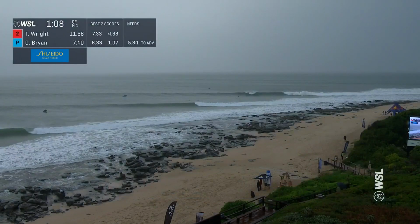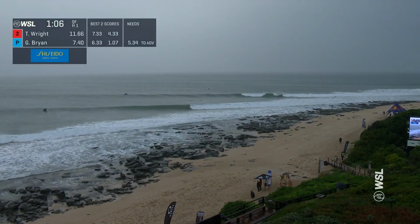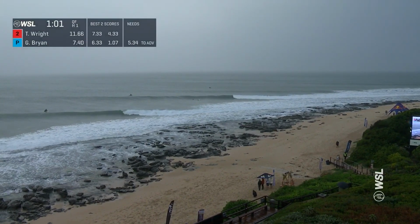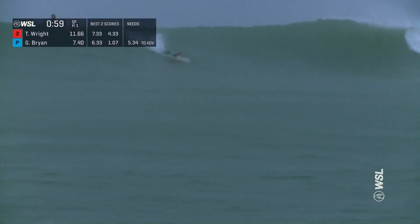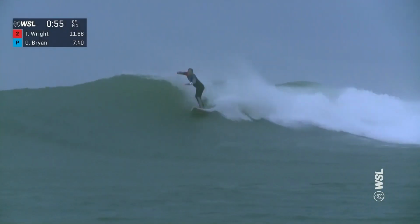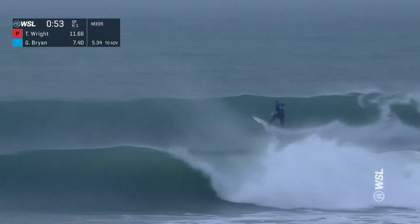A wave standing up. Gabriela Bryan. Should love it to be a one-wave set too. Well, it looks that way. Does look like it might be. Let's see Gabby Bryan having a swing here, kicking the feet and getting herself onto this wave. Here's the opportunity. 5.34, the number she needs. We'll look into the wave here from the channel.